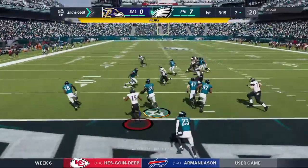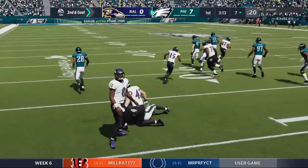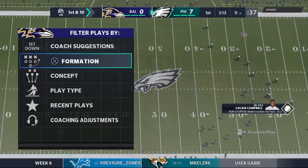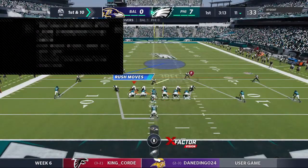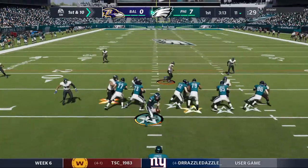And that is intercepted by the Pro Bowl corner, Darius Slay. Past the 10 to the 11-yard line, and that's where the return stops. So they elect to decline it. And why not? And they'll take that. So the hold on special teams backs him up all the way inside the 15 to start.